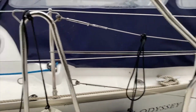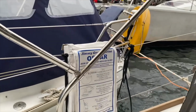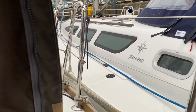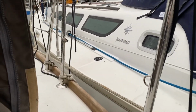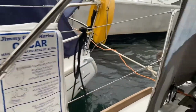The fenders, you can see, we're rafted up to the people next door, and there's quite a strict etiquette when you raft up to another boat. Obviously, plenty of fenders, because we don't want to do any damage to his boat, but the only line that goes from our boat to his boat is on the mid line. The bow and stern lines both go directly to shore.